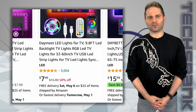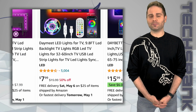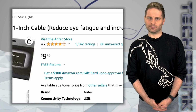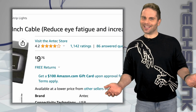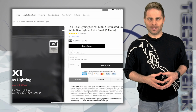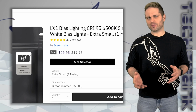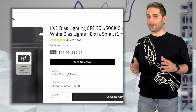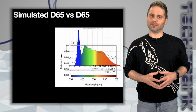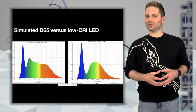Remember those cheap lights from Amazon I showed you earlier? Here's a budget set from a company called Antec that has pretty decent Amazon reviews. If that's the Toyota, then the Cadillac would be this set from a company called Scenic Labs, the Media Light. It costs almost double, but has a lot more positive reviews. It's also got a better warranty and something the Antec one doesn't have, a load of science backing up their manufacturing claims.